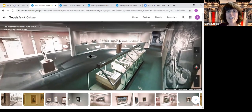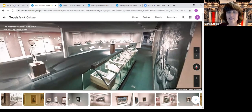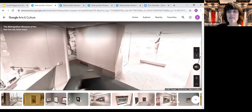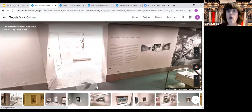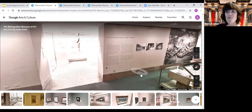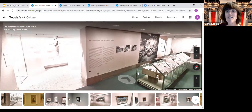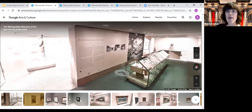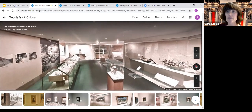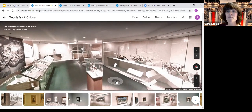So here we're in a room of the Mekhet-Re models. And I'm just going to move us around a little just to orient us. Here you see on the wall, it says the ancient models from the tomb of Mekhet-Re. Now, everything I just told you is written on the wall over here. And then you can see the picture we were just looking at is really big and blown up on the wall. The models that we're looking at, you might have been able to see in the picture, are boat models and models of Mekhet-Re's estate.